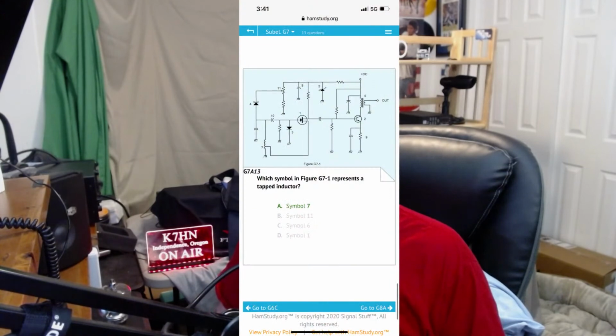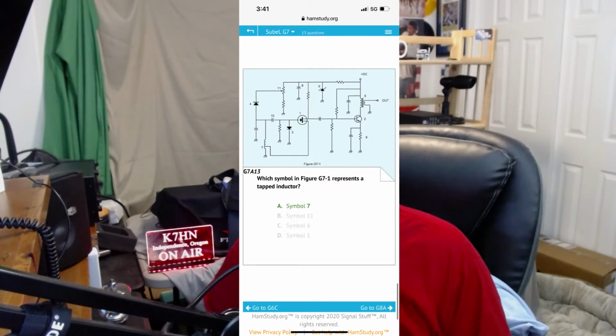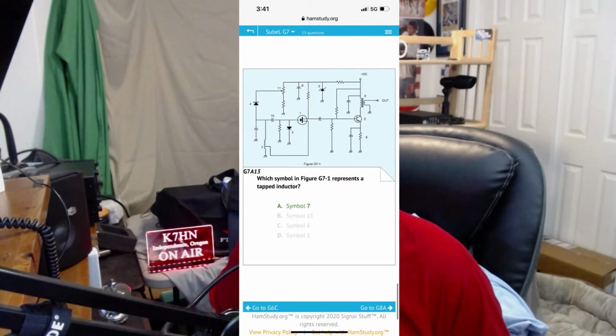Last one. Which symbol in figure G71 represents a tapped inductor? Now, again, we're going to have a wire that comes away from the main circuit, comes towards the piece, and then points into it. That's what we're looking for. So whenever you think of a tapped or variable component, it's going to have something that sticks out, goes back towards the component, and points into it. In this case, I know it's small. It's number 7, okay? See how number 7, it has the arcs in it, okay?